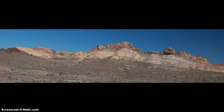So this is leeward. We're looking east. The wind was blowing towards us. Each one of these layers is a different type of airborne material being pulled in. I believe this is granitic on the top, but I'm not certain. Again, I'm not a geologist. I'd love to have some opinions, but I believe that's the case here.